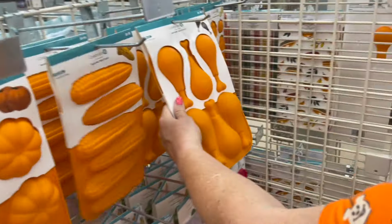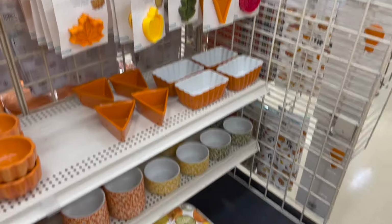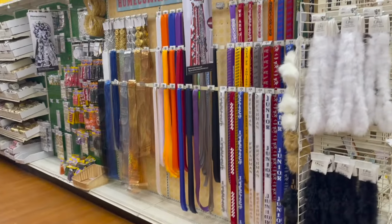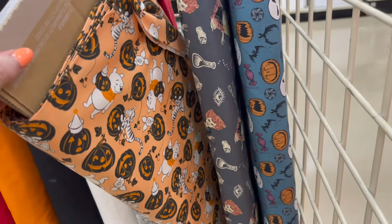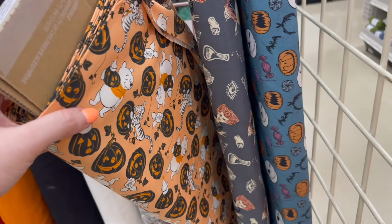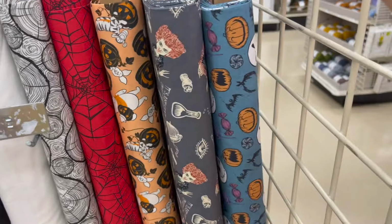Oh, corn cake from Disney. Or silicone turkey legs. That's a cute little pumpkin pie. Yeah, I like those. They got stuff for moms too. Mom season. Cute little lights. Fairy lights. Real quick, cute, just a couple of Halloween prints. We got Nightmare Before Christmas, Hocus Pocus, and this super adorable Winnie the Pooh. And some spidery stuff, but you know, we gotta point out those.